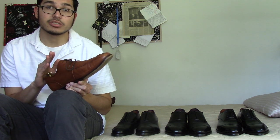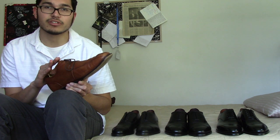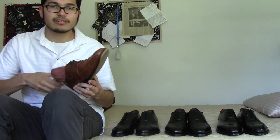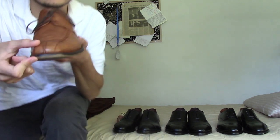So here I have one of the dress shoes I currently own. All the dress shoes I currently have are $200 or less. This is a Florsheim Ashlin, which I purchased on clearance from Men's Warehouse for about $80. And one thing I want to show you, when I'm taking the shoe tree out for that matter, is that there's really no hard counter in this shoe.